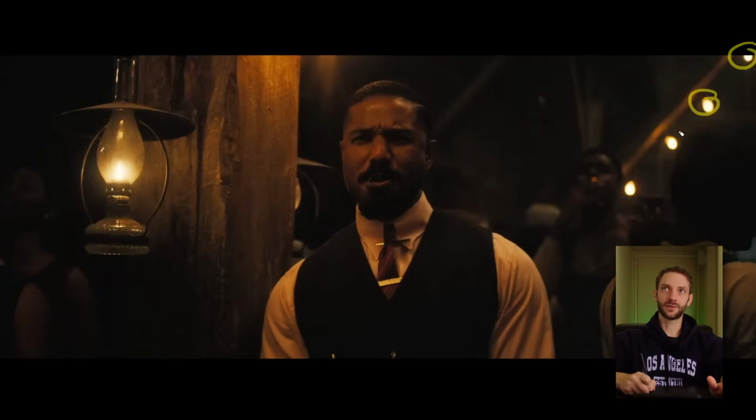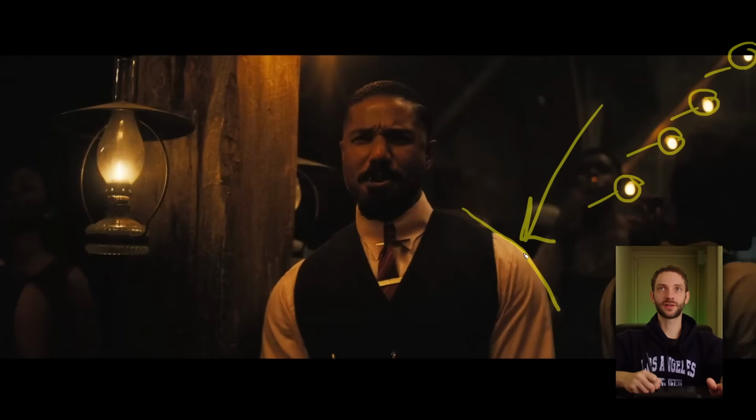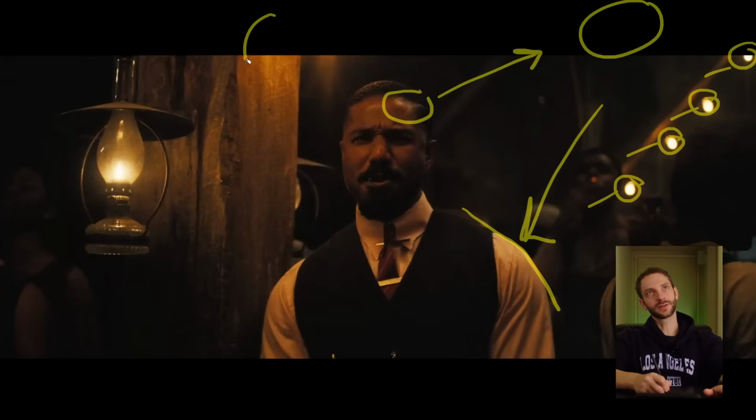Good practicals always work. He has backlight on the shoulder. Most definitely something else up there, but they're trying to motivate it as if it's coming from these, but it's not. These small lights are not strong enough to give him this edge. Then there's a light up here. It's coming directly down on him. You can tell by the shadow in his eyebrows. There's a lot of ambient light going around.